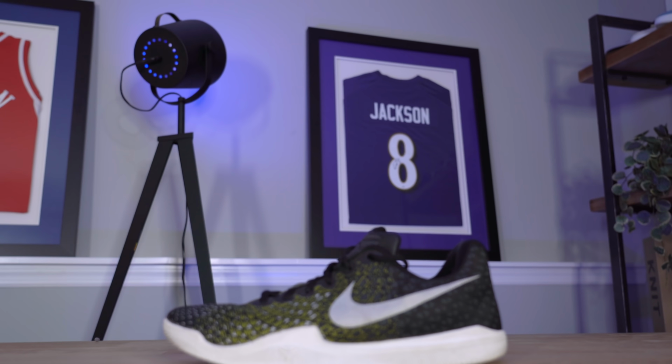After that, we've got the pair of Kobes that we also picked up at Buffalo Exchange. We grabbed this pair for 26 bucks.